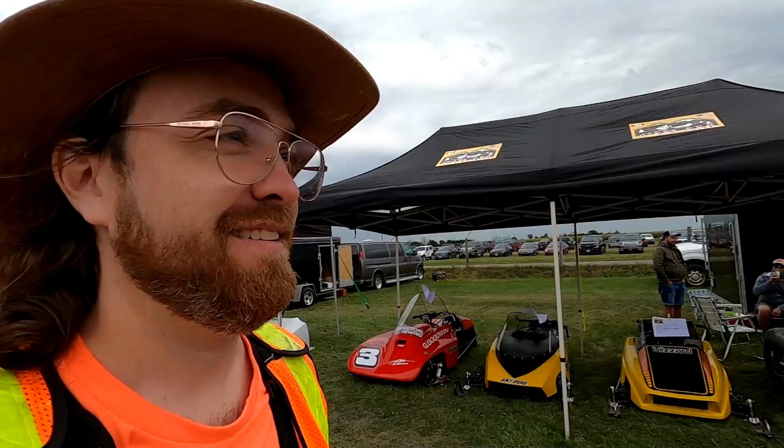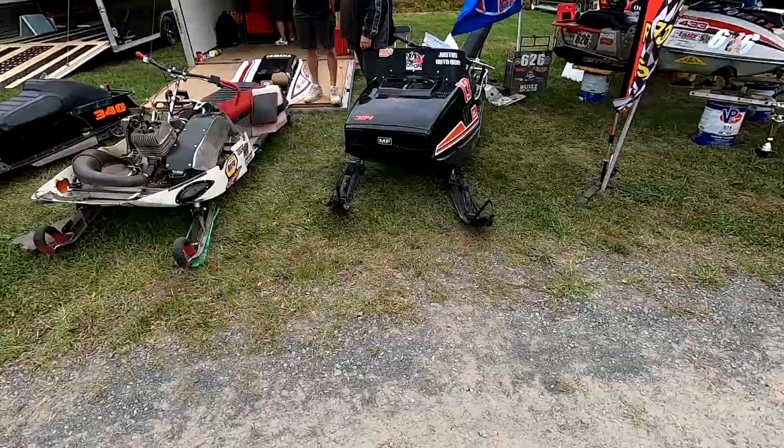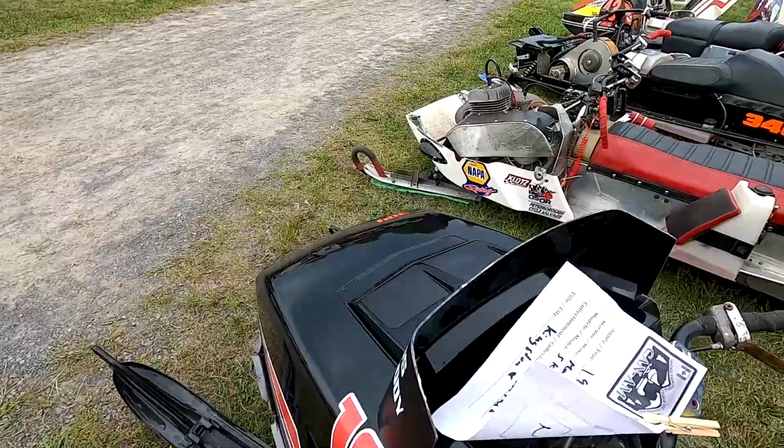Got enough wind today to cool that air cool down while he winds it. For all you Ski Whiz fans, an old Ski Whiz racer. Single cylinder, it's in there. It's hiding in there.